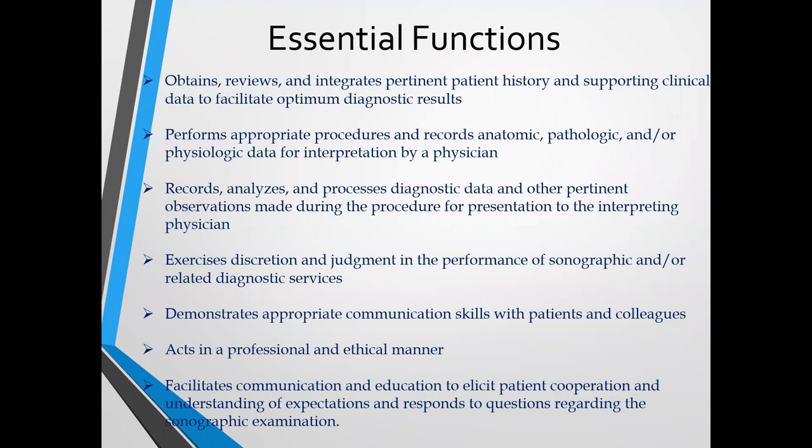We record, analyze, and process diagnostic data and other pertinent observations that were made during the procedure for presentation to the interpreting physician. So aside from just taking the images, we pay attention to how the patient is feeling, if they've had any type of medical reaction, or they're in a lot of pain, anything that they tell us about their history. All of that is recorded on a sheet for every exam, and it is related to the physician who's reading the study.